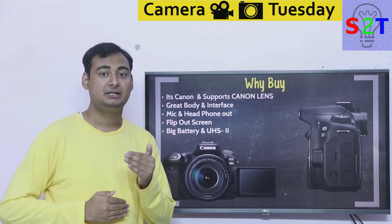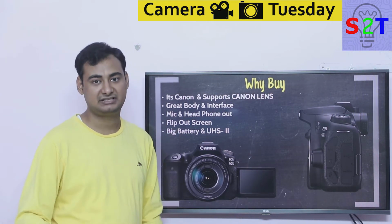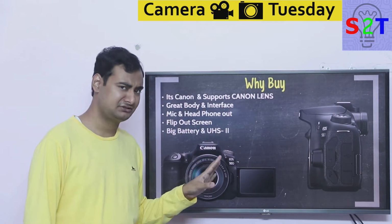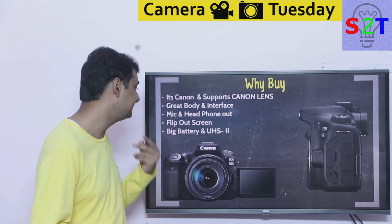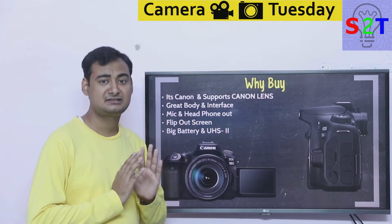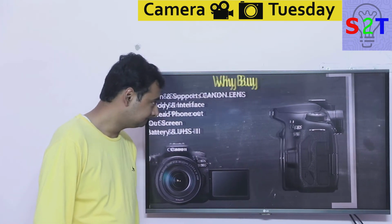So that is a really important time saver, which will affect your shooting. Basically every day you will save a certain amount of time waiting for your card to unload. So it is a very useful thing. So there are more than enough reasons to buy this. Like, it's Canon, you have the Canon lenses, it has great body, it has great interface, it has mic and headphone, and it has flip out screen, it has big batteries, it has UHS2. So all these reasons are more than good enough. Like, if you know Canon, this is more than good enough.